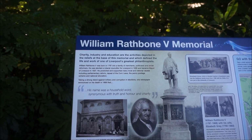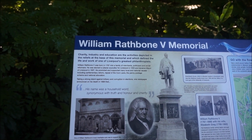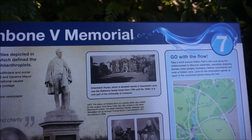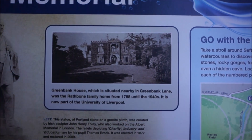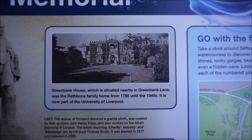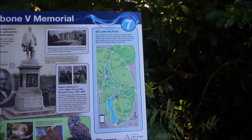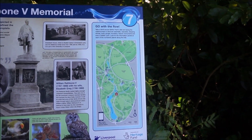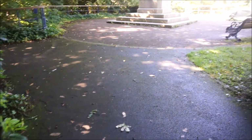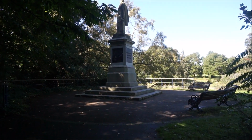So he died in 1868, so he lived for 80 years, and this here is the home of the Rathbone family in Lark Lane. And to the right here we have a nice map of the park, which they're very good of them to give you. And here he is, overlooking the river.